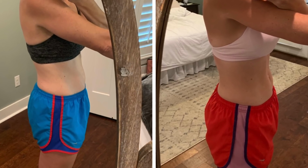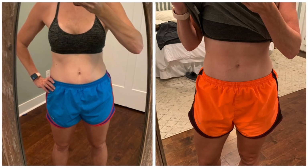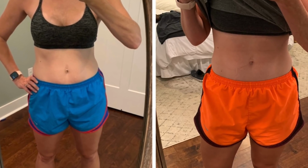But one of the ways that I could really tell that I was making progress throughout the 6 weeks is that I had my favorite jean shorts from Target, and when I bought them, it was during quarantine, so it was after I'd already started gaining some weight and they'd gotten a little bit tight on me, and now when I put them on, they are really loose on me. So that was a huge win, that I can tell that my clothes are fitting differently too.